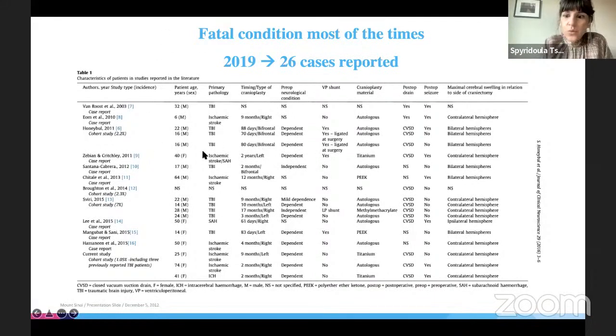Here is a nice review from 2016 that reported everything until 2015. That was 19 cases, and since then more and more cases are being reported and recognized as an entity. What these patients have in common is that most of them had post-op drains. Some of them had seizures post-op, but it's not the rule. The time of cranioplasty is also really variable. There are others that had it at even 9 months.